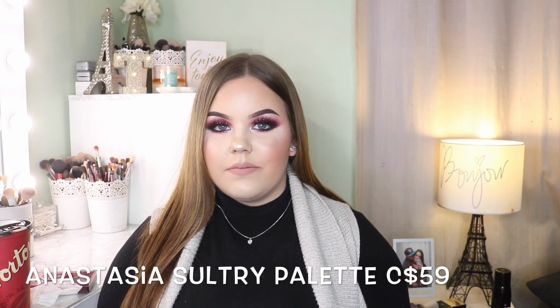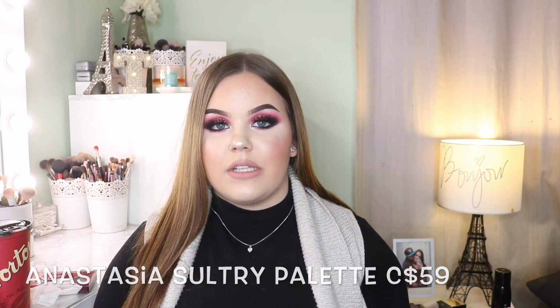The next one I picked up is the Anastasia Sultry palette. When I first saw this, I was not intrigued by the eyeshadows. I was like, nope, I'm not going to use them, but the packaging's really pretty. And then I went in stores and I saw it and I was like, you know what? I think I would actually use this palette a lot more than I thought. The packaging is just stunning on it. Now, there are shades in here that I don't think I'll get any use out of.